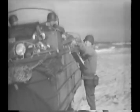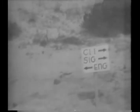On reaching shore, the Dukws check in at the DCC with their loads. They are directed to the dump set aside for their particular supplies. Road signs posted along the way direct the drivers to the supply dumps.